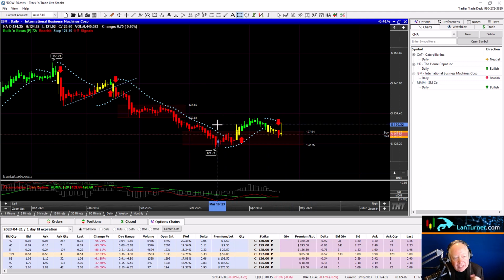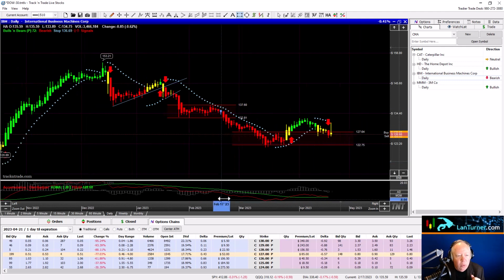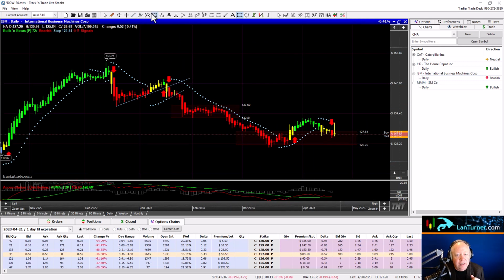This is basically the same concept. Once again, we're coming down off of this nice little high. You can see all these little shelves, like I call them, little trend line shelves right in here. We got a nice little accumulation location in here, and this is where it dropped out for the second time.